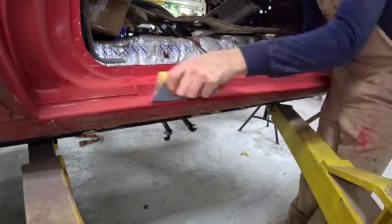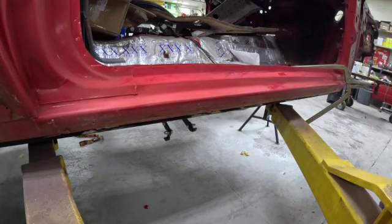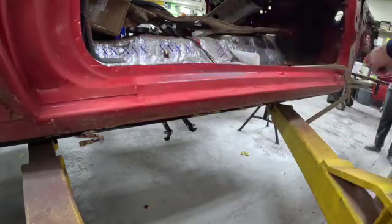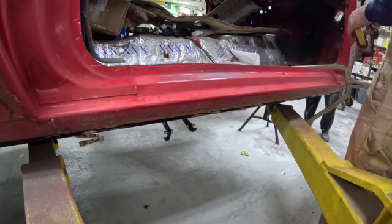Today on the channel, we talk about how my hands are pink. How excited I am to sand. How excited I am to not have fingerprints anymore because of all the hand sanding that I've done.